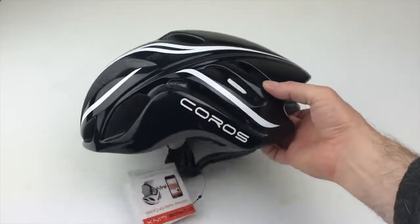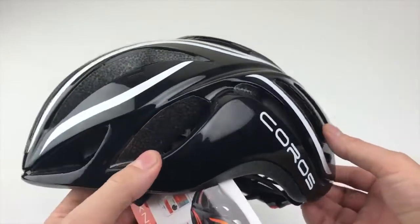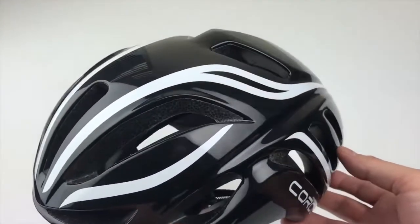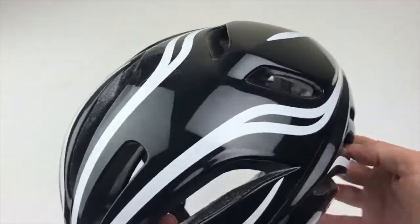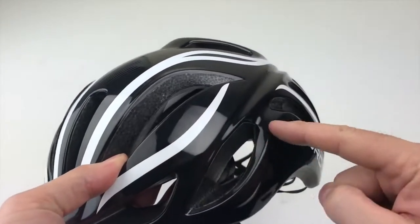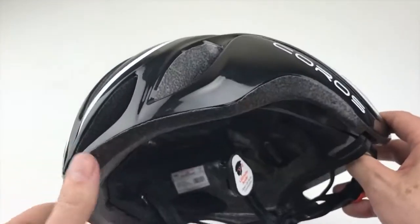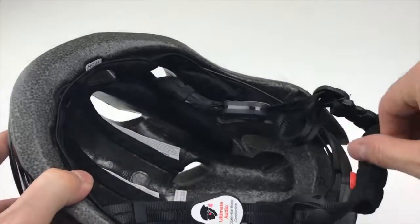Next we'll compare the Coros Lynx, which currently sells for $200 but was as low as $119 and can be had in medium and large sizes and your choice of 4 colors. Like the Lumos, it has 17 vents, a normal amount, but it will feel hotter on longer rides. The helmet had the least comfortable fit to me, even though it fit my head.